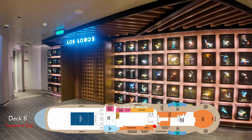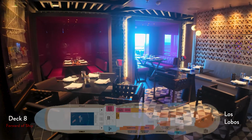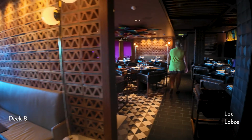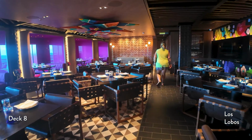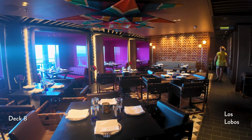Right across from the Local on deck 8 is Los Lobos. Now this is one of your specialty restaurants. This is a new addition to the NCL Prima. It's a Mexican food place. We haven't had the chance to try it yet, but they are known for their tableside guacamole, and everything here is a la carte, or you can use your dining package.